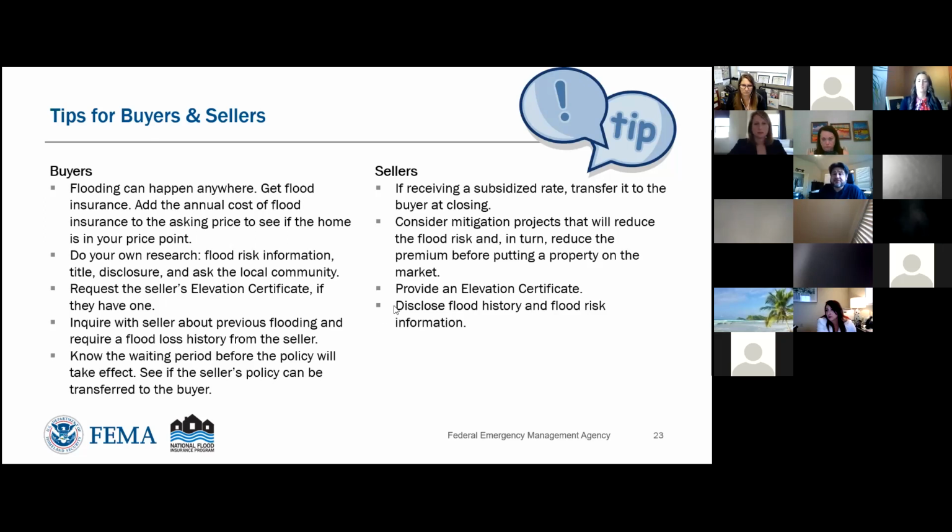Provide an elevation certificate. As real estate professionals, you can advise sellers that if the ground truth hasn't changed and maps haven't changed a whole lot, whatever they have on file can be used to entice potential buyers. But having an updated elevation certificate is the way to go. I know there's a cost associated with having ECs completed, and there's no way around it, but the ground truth is important for new owners to understand.